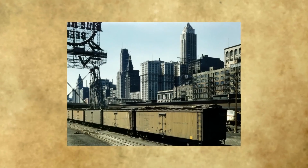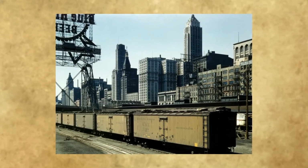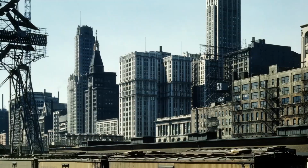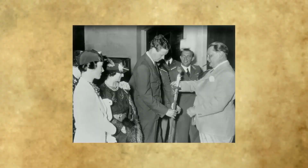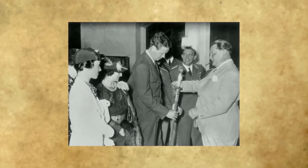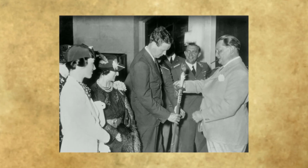Refrigerator cars line the tracks in a Chicago rail yard in 1942. As a major transportation hub, the city's railways were a critical artery for moving supplies and troops for the war effort. Aviator Charles Lindbergh is seen here accepting a medal from high-ranking Nazi official Hermann Göring in 1938.